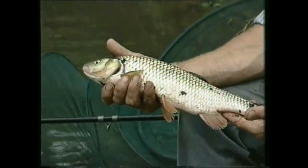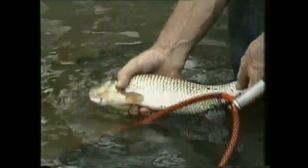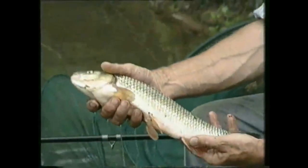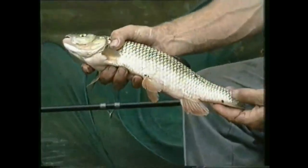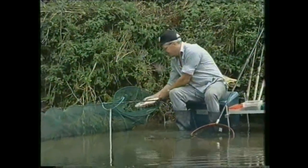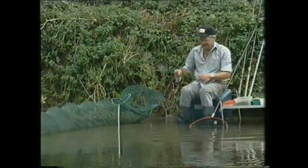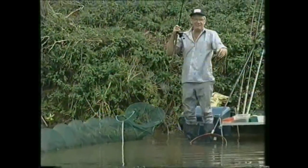It's not unusual to catch a chub of that size on the meat, but with a normal shoal size chub, they do tend to come a little bit faster. Watch that bit of muck out of his gills. I'm going to put him in the net now. He's flapping about a little bit. I don't like keeping him out too long. So, nice fish again. And let's have another chuck.